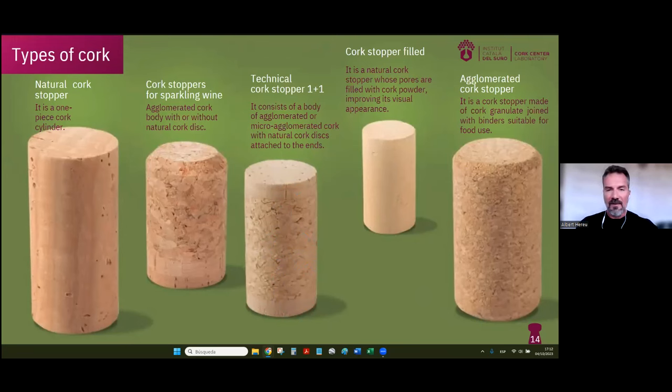And this one, the agglomerated and microagglomerated cork stoppers, are made of granulated cork. We say agglomerated or microagglomerated depending on the size of the granules. As I will explain later, the contribution of oxygen and the contact with the natural cork are the main factors, according to the latest studies, that explain the contribution of cork stoppers to the evolution of wines.